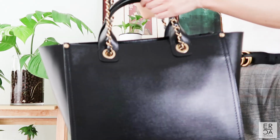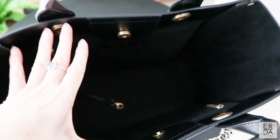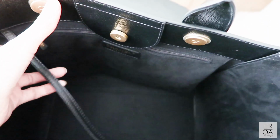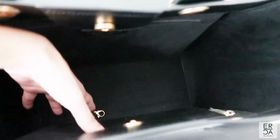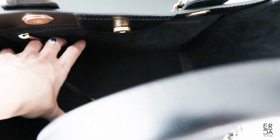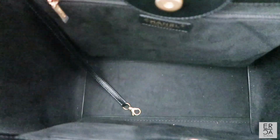So speaking of the inside, let me show you how it looks. So this one has a snap button closure at the top part, and then when you open it up, it is lined in microfiber suede. It has two pockets, so both of them are flushed against the side and both are zippered. I don't really use these pockets, but I guess they're good for storing tissue paper or maybe cards or receipts and stuff. And then to the side of the bag, it also has this sort of keychain.